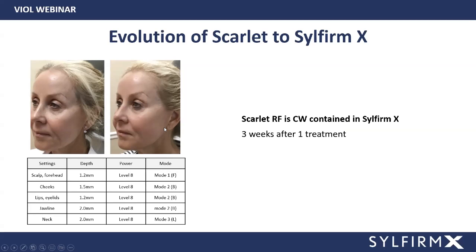Radiofrequency devices tend to work very well on thin tissue over bones. They can also be a little bit more painful in that area. But I would expect to see more benefits around the orbital rim and towards the jawline, which we were able to see with this patient. She was very, very pleased with her result.